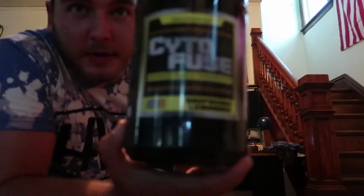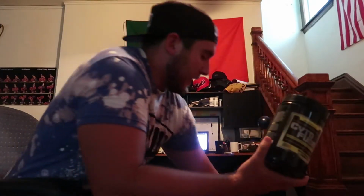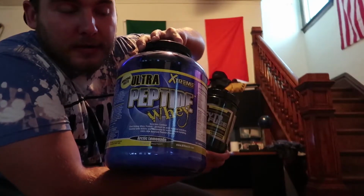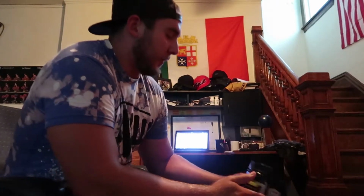This is full of my intra-workout drink. This is actually delicious. It's Extreme Formulations Cytofuse, and their whey protein. So the intra-workout is primarily consisting of Cytofuse right here. This is a protein and carb mix, a little bit carb heavier, and then I have straight up whey protein, and I mix these two together for my intra workout. I think it comes out to about 30 grams of protein and 30 grams of carbs to drink during training. And right now I'm doing much less volume than I normally would, so a lighter dose. Training can last anywhere for me from 2 to 4 hours.